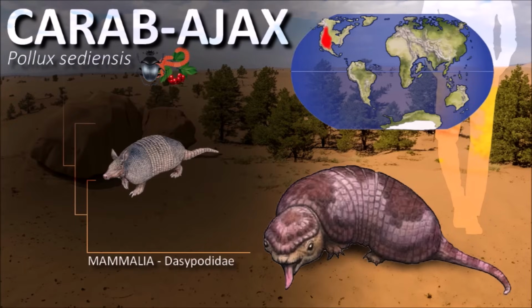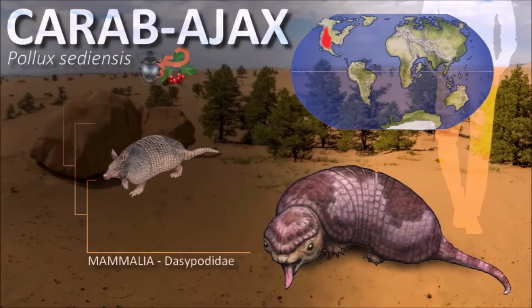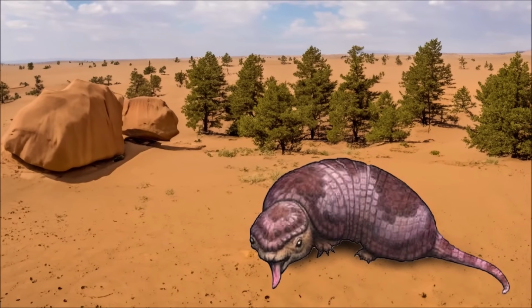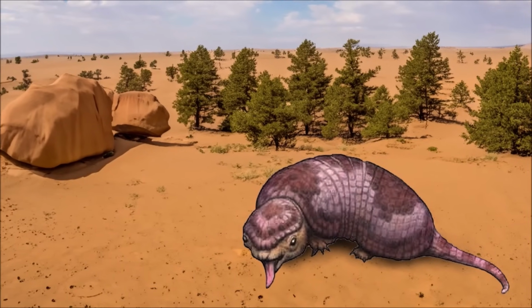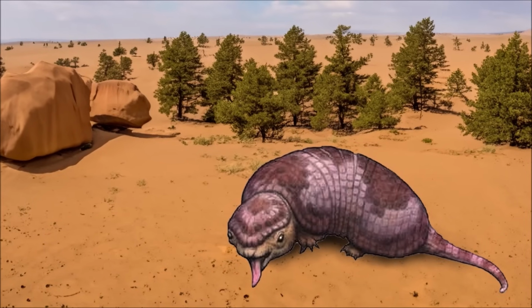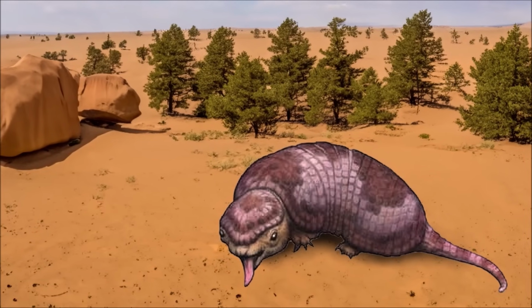However, these animals were adapted to several types of ecosystems, and only those living in deserts have survived. Carabajax is still an opportunistic eater and is slightly larger, measuring over a meter long. Its ears have become tiny, and its head has rounded. It also has shorter, sturdier legs, making it slower, but protected by its shell, it fears very few predators.